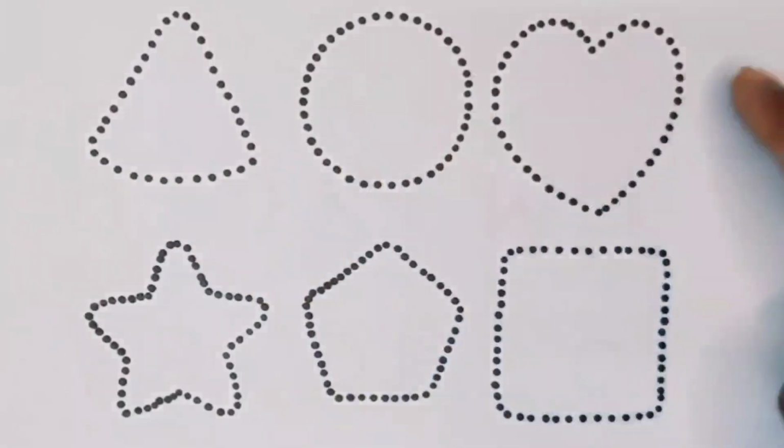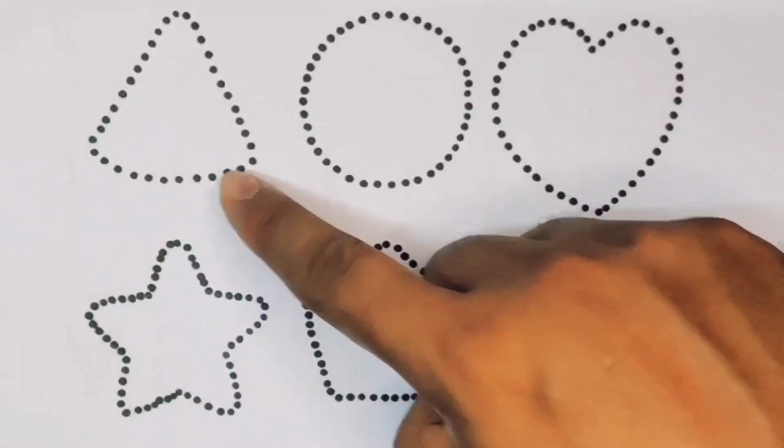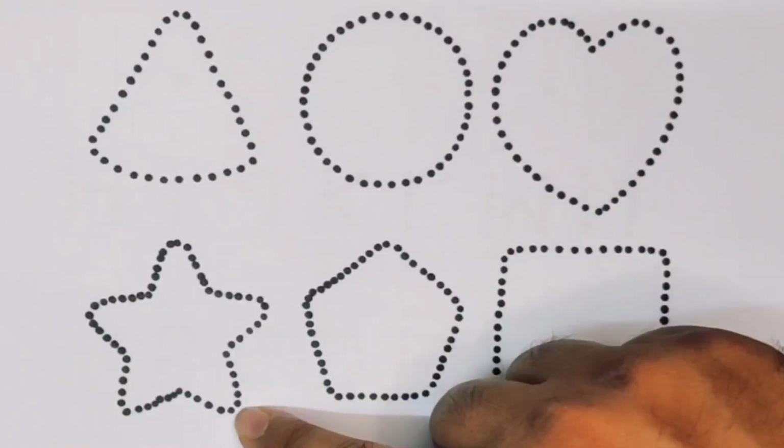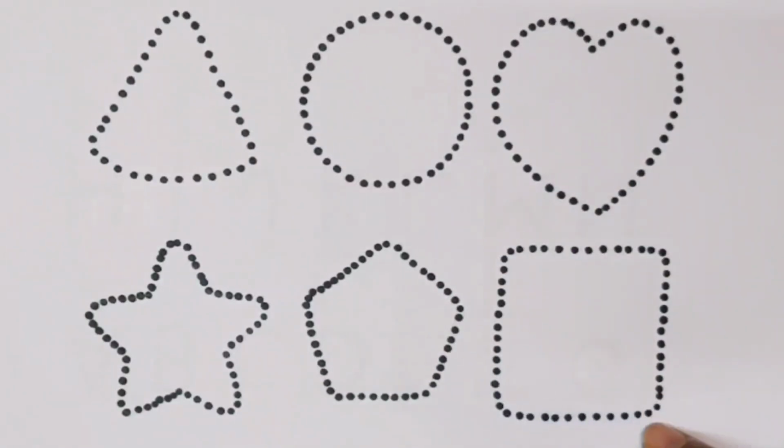Now let's learn the 2D shapes. Triangle, circle, heart, star, pentagon and square.